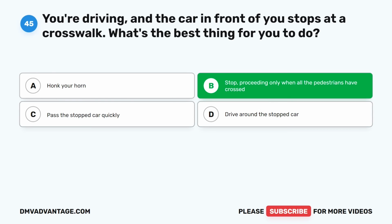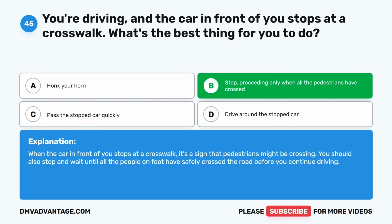Stop, proceeding only when all the pedestrians have crossed. When the car in front of you stops at a crosswalk, it's a sign that pedestrians might be crossing. You should also stop and wait until all the people on foot have safely crossed the road before you continue driving.